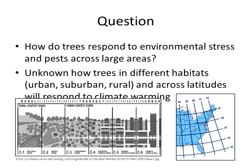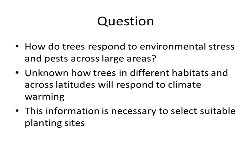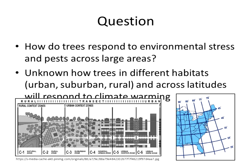And so here these images are just showing this gradient between rural and urban. And we might imagine that trees along this gradient might experience different conditions. They might respond differently, as well as latitude. While urban warming may affect trees by increasing these stresses in areas that are warmer, trees at higher latitudes where things are cooler might actually benefit from warming as growing seasons could increase. But ultimately, this information across this large geographic range and these ranges of urbanization are necessary to select suitable planting sites for planted trees.